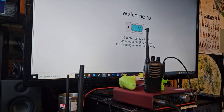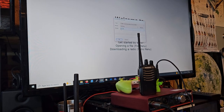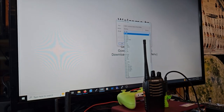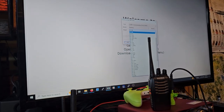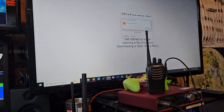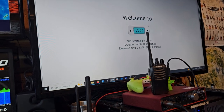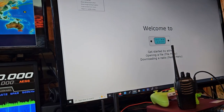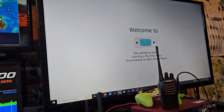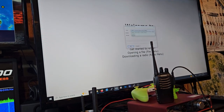Let's go ahead and take a look and see what frequencies are on this. So we're going to download from the radio. It automatically went to the most popular one, which is this one, I guess, except it's an S, but it'll read it nonetheless. Or it won't. Okay. We need to also put the software in developer mode. I just updated Chirp.